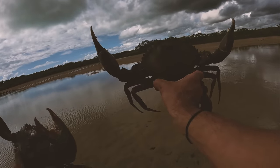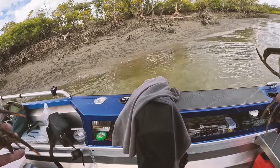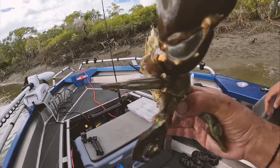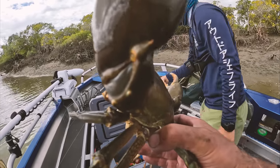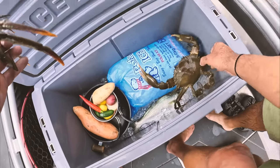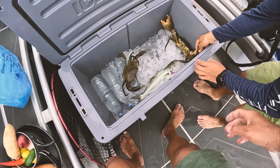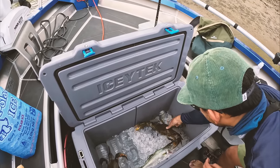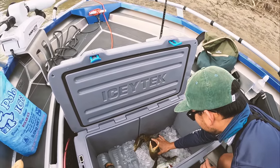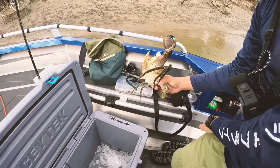Look at the size of this guy. Took him straight in the esky. I'll get you to open the esky, actually, just so I don't have to put him down, because this is going to sound silly, but sometimes they like to dig into the matting and stuff. They start biting into it. Well, we got crabs. Let's get this out. If you want to use something to flick them around, don't get bit. Some pretty serious claws, huh?